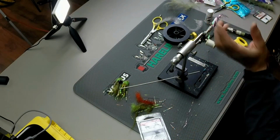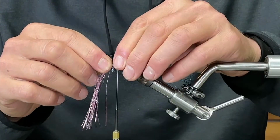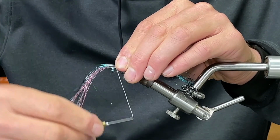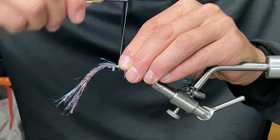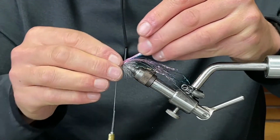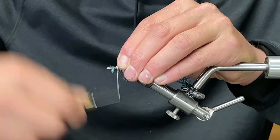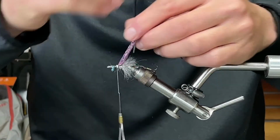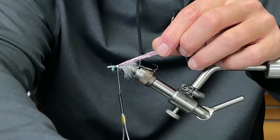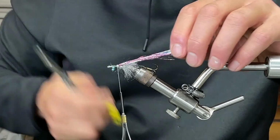Taper it a little bit. Lay that right on there. We'll pull this back. Lock that flash in. And come back and grab all this. You guys aren't supposed to see these scissors yet, as they're not out. Oh, top secret. Don't call.